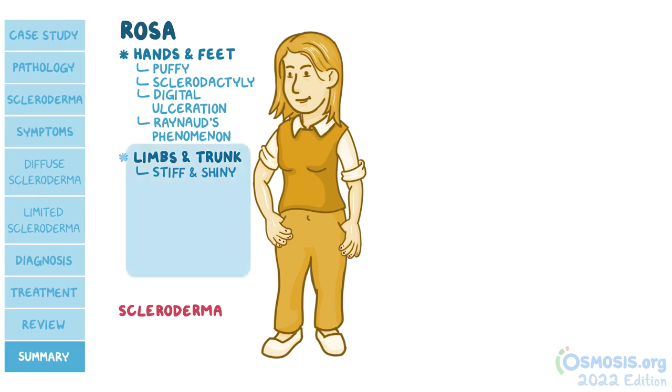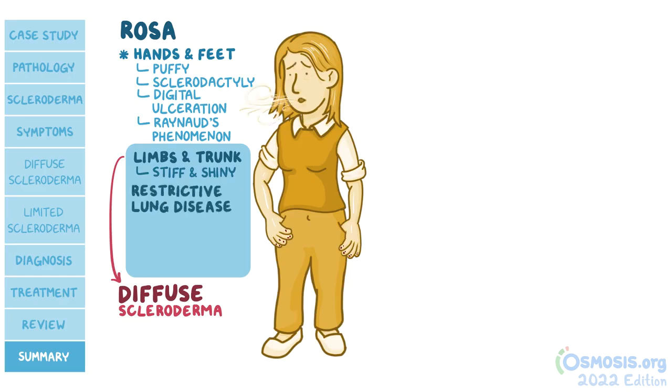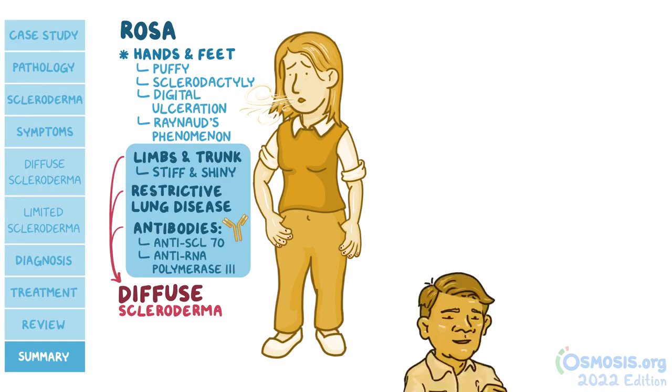Since entire limbs are affected, this is more suggestive of the diffuse type because the limited type tends to affect only the distal limbs. Pulmonary function tests showed a pattern suggestive of restrictive lung disease, which also makes us think that this is diffuse cutaneous systemic scleroderma. This was confirmed when antibodies anti-scleroderma 70 and RNA polymerase 3 were found.